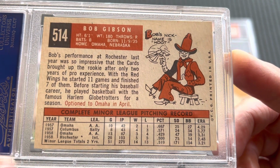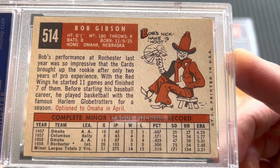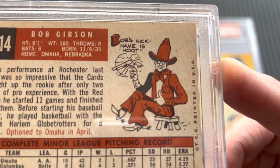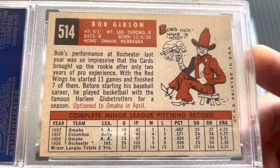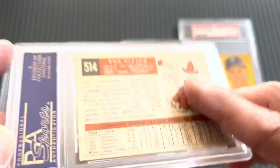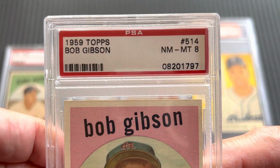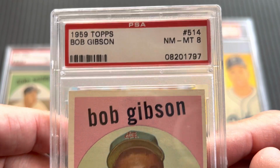I didn't know that Bob's nickname was Hoot, but it says it right there. Bob's nickname is Hoot, back when he first started. So this is Bob Gibson rookie card in an 8. 1959 Topps Bob Gibson, in an 8.